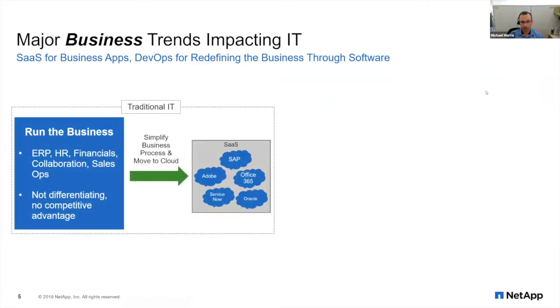So we look at the traditional IT side, you get your run-the-business applications. These are things like enterprise resource planning, HR, financials, collaboration like Zoom. We're all on Zoom right now. Those applications are important to almost all enterprises and organizations, but they're not differentiating. They don't give you a competitive advantage. Your HR platform may be a great HR platform, but it's not necessarily going to differentiate you from competitors and give you competitive advantage or service your customers better.